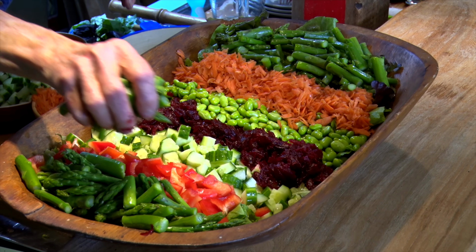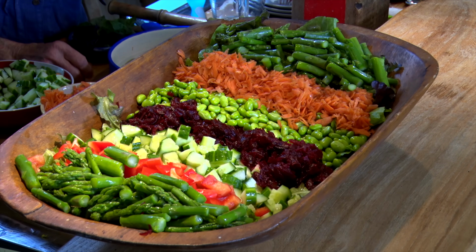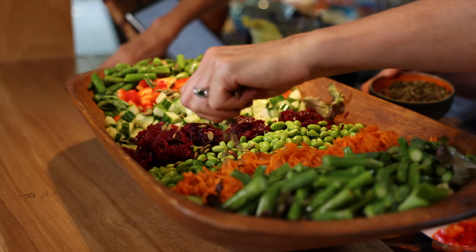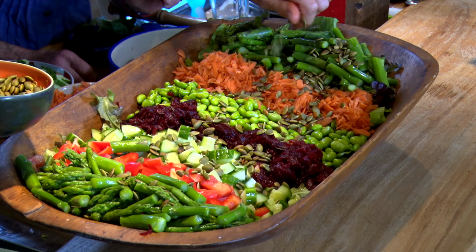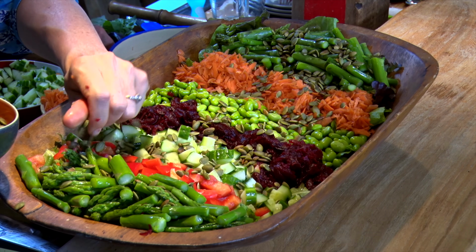We're done, right? No, we're not. Pumpkin seeds and dressing. Pepitas. Now, pepitas. What do you guys think? Should we just go over? Yeah. Oh, all of them. This adds a yummy crunch. Would you just chiffonade that basil for me and we can throw that on top too?